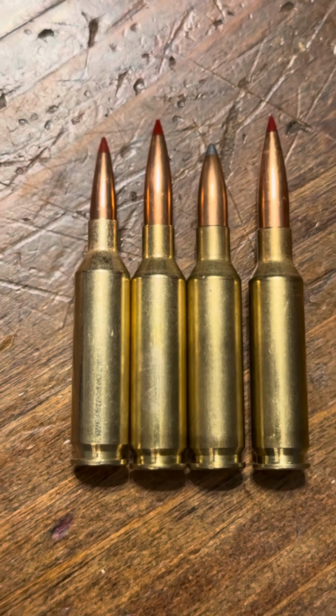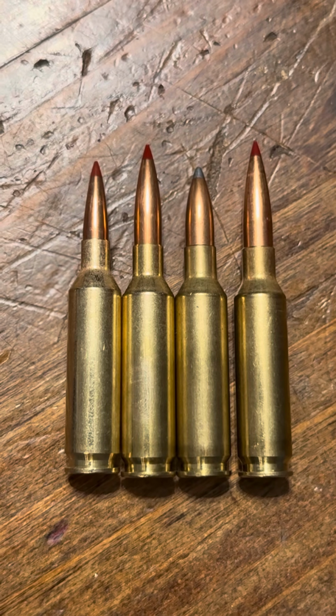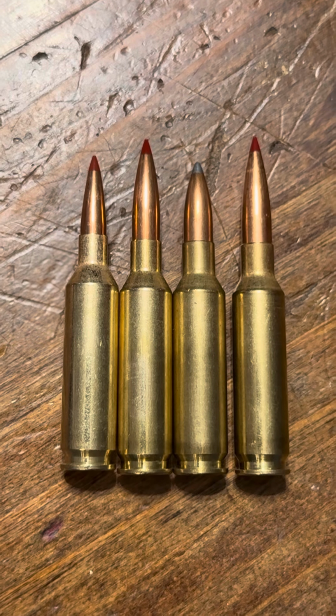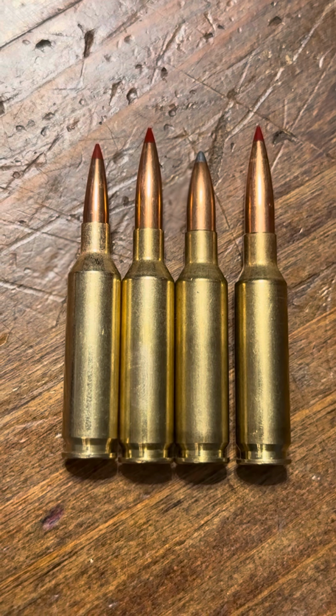Either way, that's the Creedmoor lineup. I have enjoyed and loved extensively testing every one of these cartridges. It's been a ball. It's always fun when you're playing with new guns. And that's my 2 cents on the Creedmoor lineup.